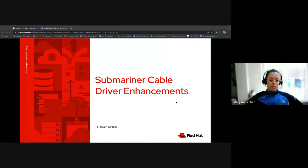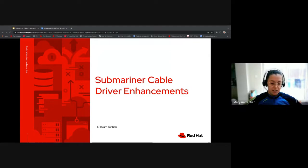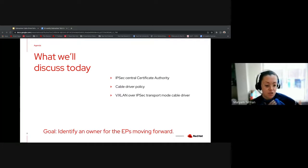So today we're going to go over some of the proposed cable driver enhancements that went in over the last quarter. And really, the goal of today is to try and identify an owner for the enhancement proposals moving forward. There are 3 of them that are still open in the enhancements repo.